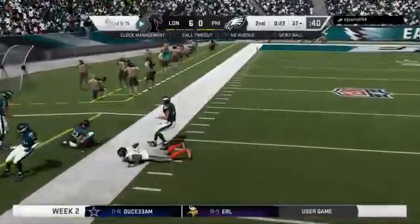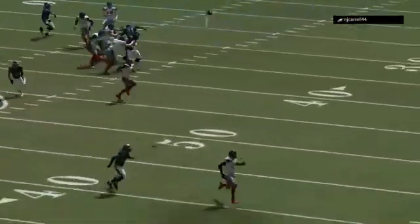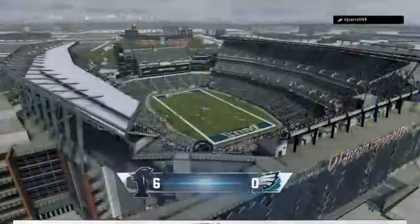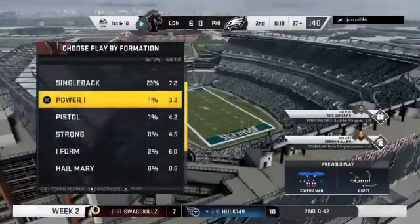Allen's got it complete. A gain there of 21 yards. Now the offense will burn their 3rd and final timeout as they stop it with 19 seconds to go in half number 1.